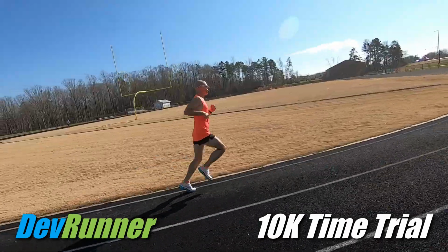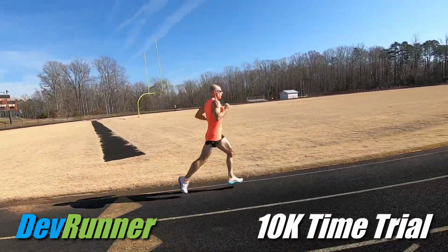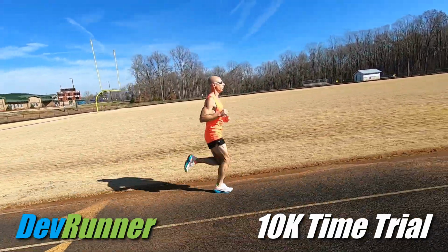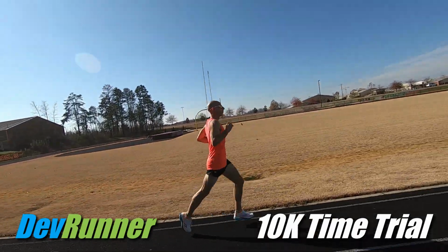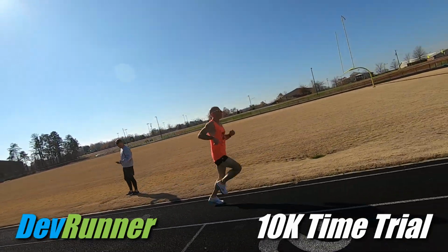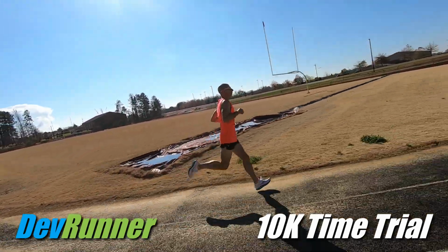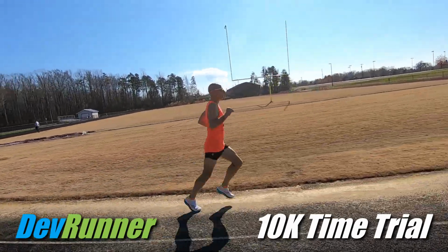Two more. Looking good. Don't fight the wind. All right, flow with the wind. Time to start thinking about that kick. 400 meters. Here we go. Looking fast.